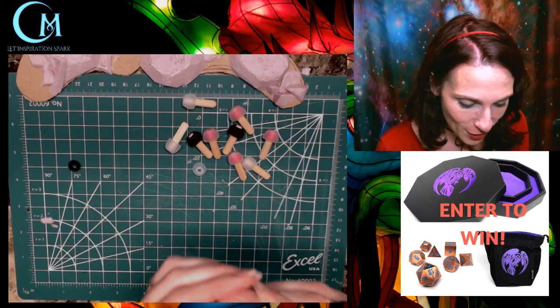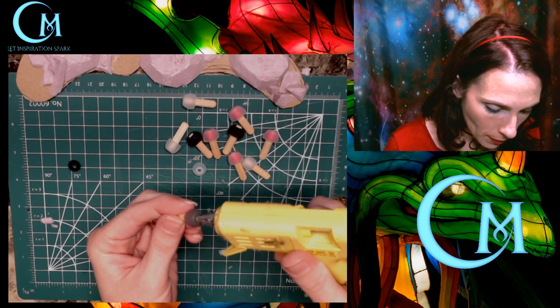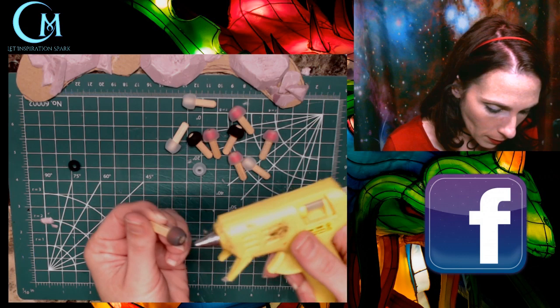All right. So these are on and they're actually on pretty darn well. But what I am going to do is just take my glue gun at the top and just sort of give it a very thin coating. This is where I like to use the nozzle, just to kind of blend things down a little bit.